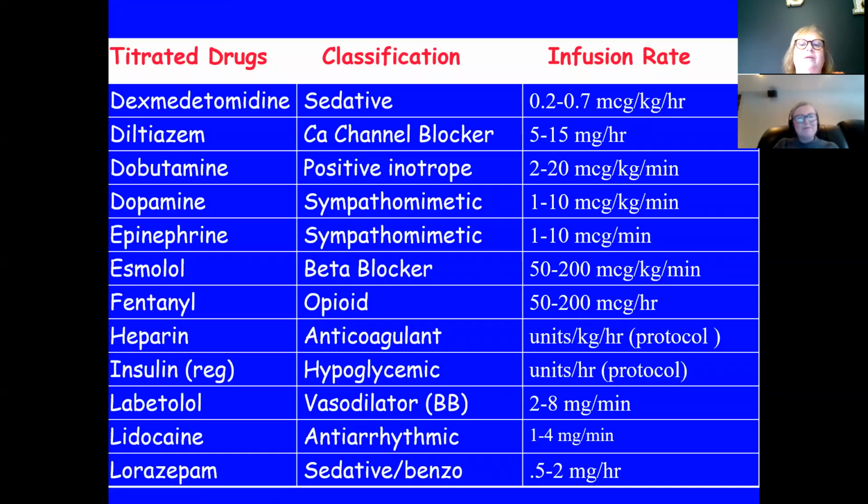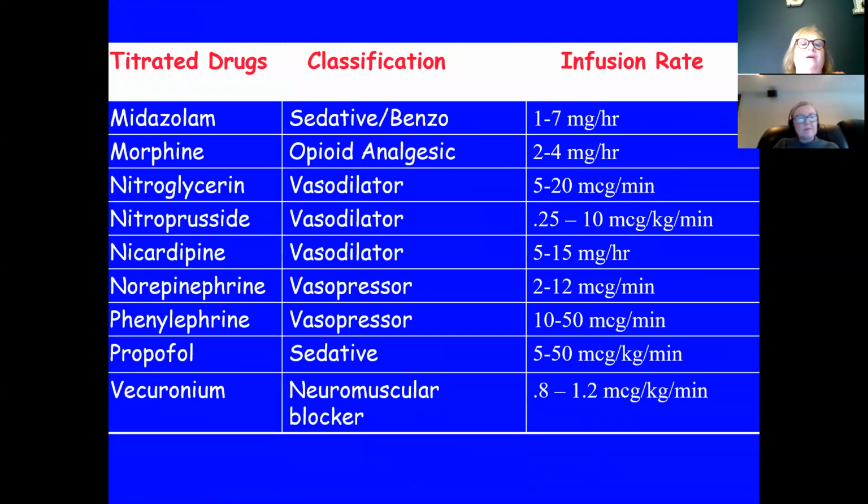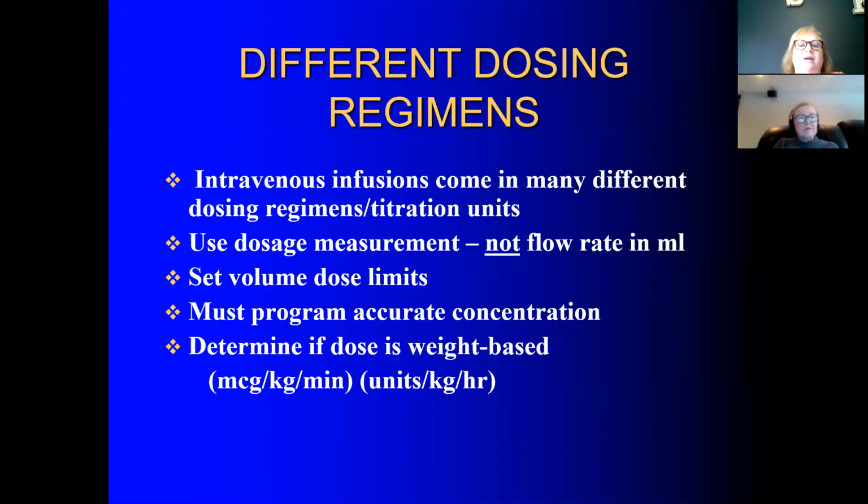Yeah, absolutely. So we're just looking at a whole bunch of drugs, how you can titrate them, the ranges. I'm not expecting you to memorize this, but this is a good reference, right? It's a great reference. Again, some more drugs. Lots of different dosing regimens or titration units. We talked about this earlier. Use the dosage measurement, not the flow rate in your calculations, and then set those volume dose limits. And if you're entering the name of that medication, the pump has some limits for you that will be very helpful.